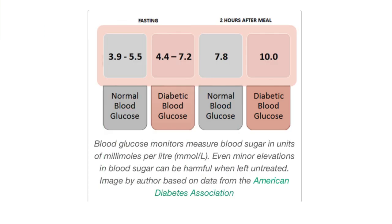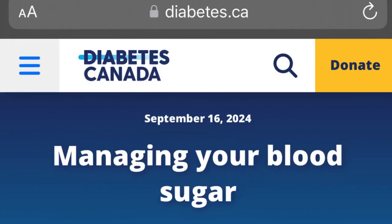Fasting blood sugar: normal blood glucose is 3.9, diabetic blood glucose is 4.4 to 7.2. Two hours after a meal: normal blood glucose is 7.8, diabetic blood glucose is 10. Blood glucose monitors measure blood sugar in units of millimoles per liter. Even minor elevations in blood sugar can be harmful when left untreated. Here in Canada this is also the same.